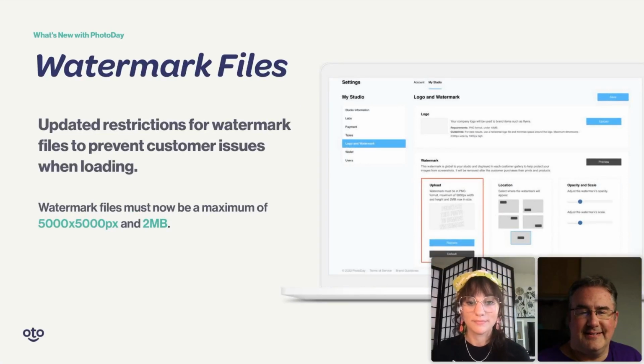Watermark files, hot topic. All right, so updated restrictions for watermarks. Actually, this is just a restriction on file size and pixel dimensions. So we're trying to keep this under 2 megabytes. We don't want to be adding a huge amount of data to your image files. So to make things run smoothly, we're putting this size cap on it. Honestly, if you're putting a 5,000 pixel image on there, you're pushing over 2 megabytes already anyway. So keeping these short and a little bit smaller is good.